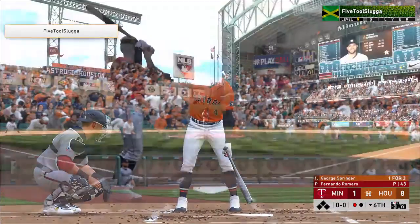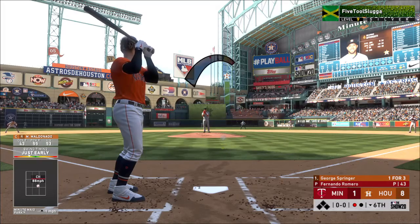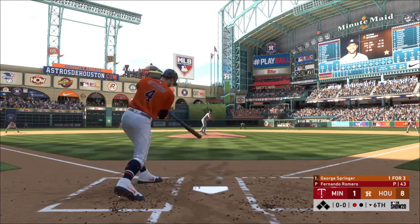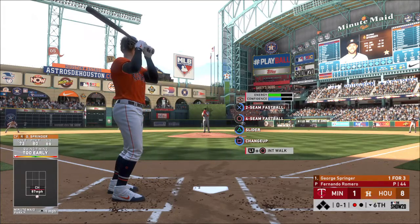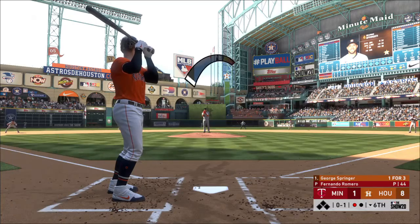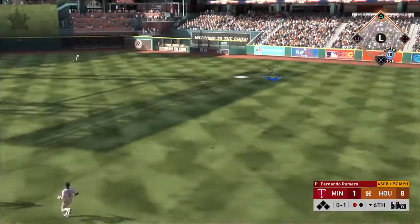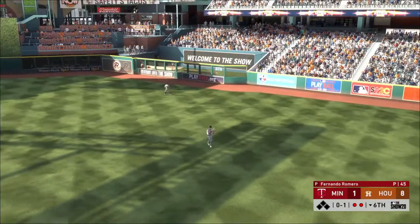So the lineup flips over, and digging in, George Springer. He's got a hit in 3 at-bats to this point. Couldn't quite hold back that time as the changeup fooled him for strike 1. Lofted in the air out toward right center. Kepler's there for it, and he makes the catch for the second out.